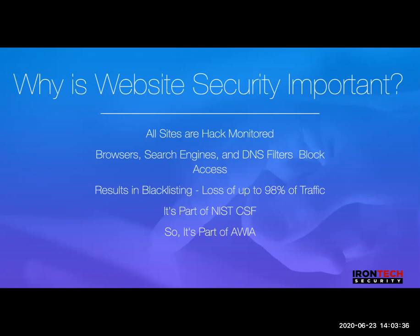And so as a result, your website can get blacklisted, which is kind of a good thing, because if you get blacklisted, it's because there's a reason for it. But if you do get blacklisted, not only are you going to lose up to 98% of your traffic, and no one's going to be able to get your phone number, get your office hours, you've got all of a sudden a community trust issue, because, wait a minute, this is warning me not to go there because it could be a malicious website. What does that do to your reputation, right?